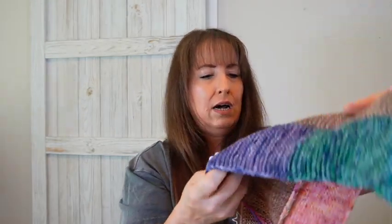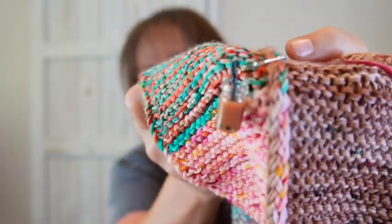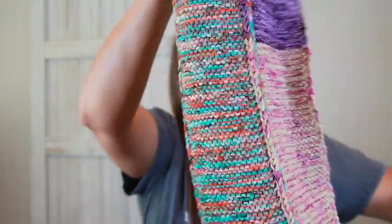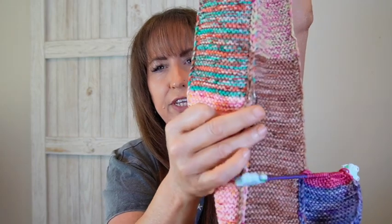All right, the next work in progress that I have is my Jelly Roll Blanket by Kay Jones. And I have actually gotten a lot done on this. I have just really enjoyed knitting on this. And so, last time I left off, I put a marker in. So, let me get this untangled. All right, so I left off here.